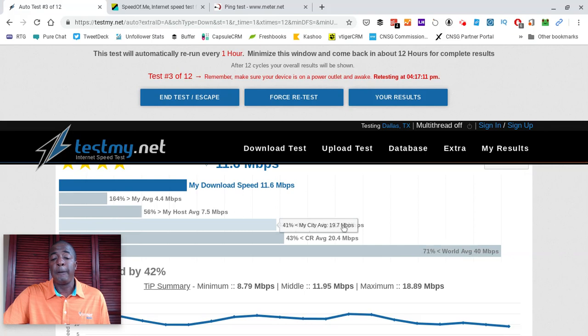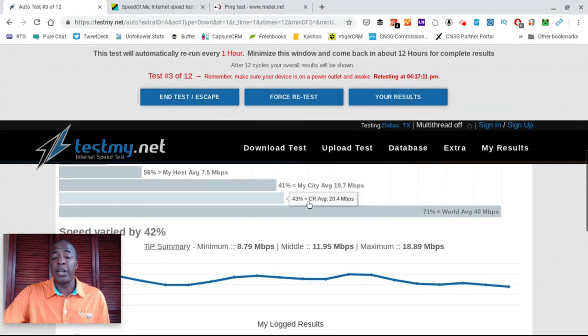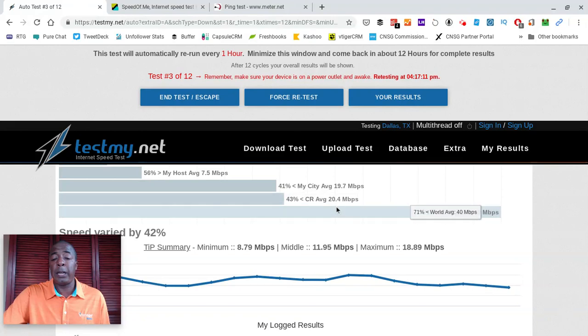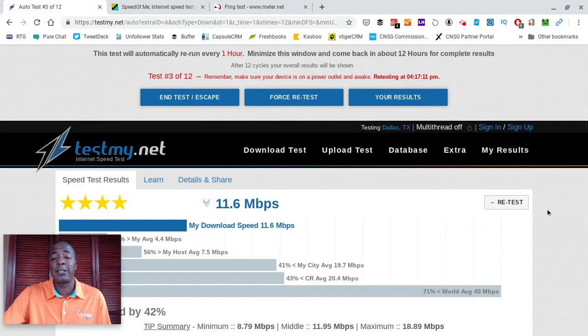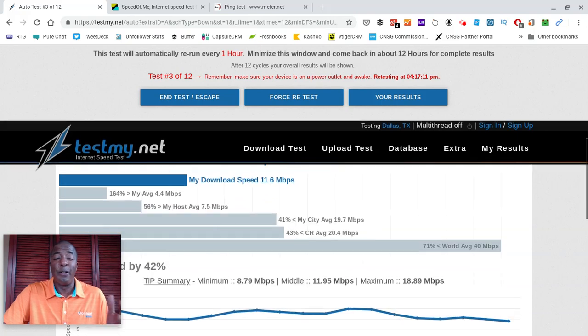41% average of my city averages in my metropolitan area, which is kind of funny because I live in the boondocks. My metropolitan area, the average in the city is approximately 19.7 megabits. And then it says in the country, the average for me is approximately 20.4 megabits in comparison to the 11.6 that I'm getting. And then I'm a 71% average of the 40 megabit average worldwide. So not too bad. Again, those of you who are laughing, if you saw where I'm at, you'd wonder how we even have internet, potentially running water, to begin with. So for us, it suffices.